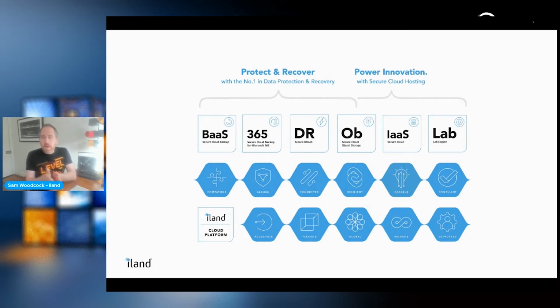We provide secure cloud hosting with our infrastructure as a service offering, as well as labs as a service, as well as object storage. And in terms of data protection, we obviously offer the product we're talking about today, the Microsoft 365. We also provide offsite backup with Veeam using their Veeam Cloud Connect service. We're actually the largest provider of that service globally.